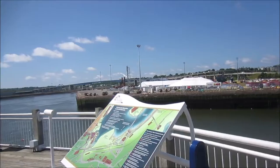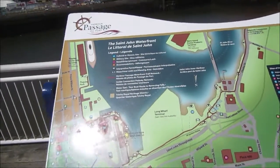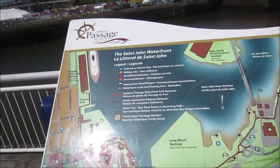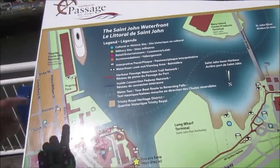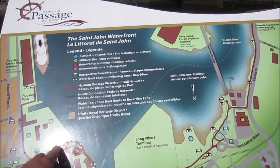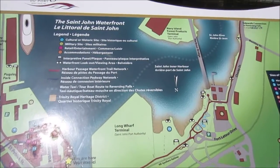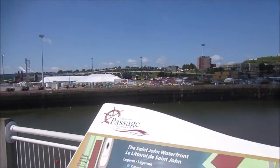Gives you an idea here. We're standing right here. Harbour Passage goes along the waterfront here and then up past Long Wharf, which is over there.